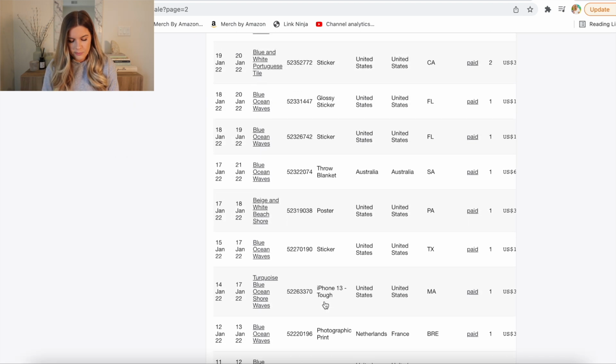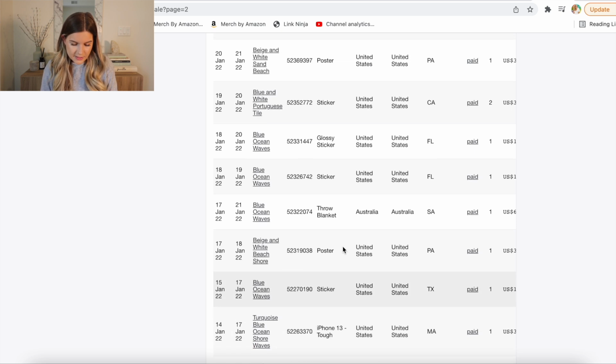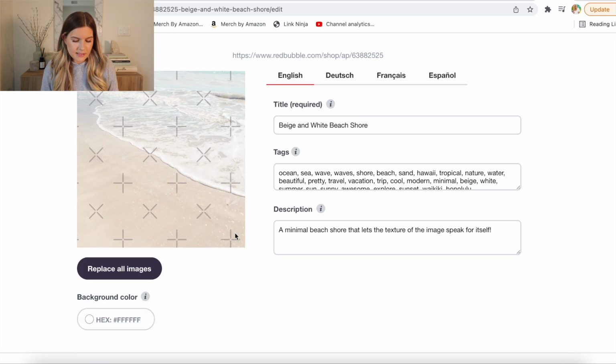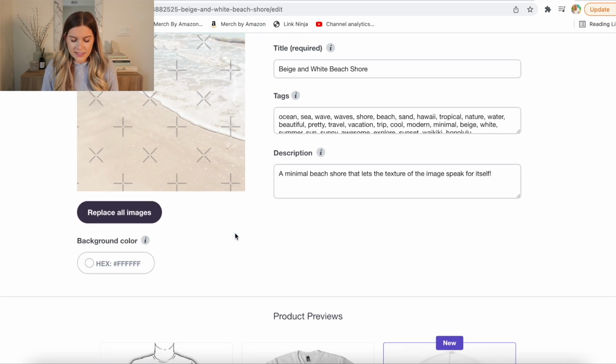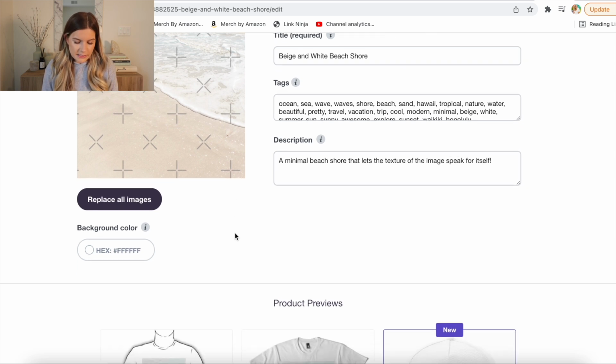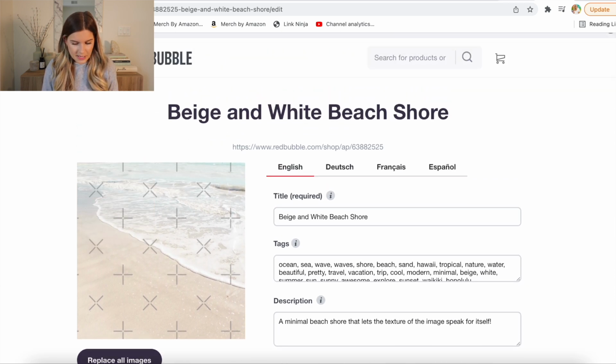Alright, so let's go back to about January 14th, because that's about when I would start making sales to be paid on February 14th. So yeah, here we have an iPhone case, sticker, poster. Oh yeah, this one I don't sell that often. Let me see. Yeah, I feel like this one isn't that popular, even though I really like it because it's very minimal and I feel like it goes with a lot of different spaces. So yeah, that one sold. I'm happy about that.